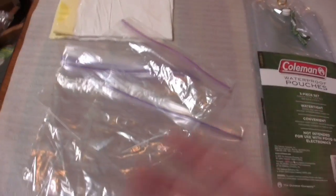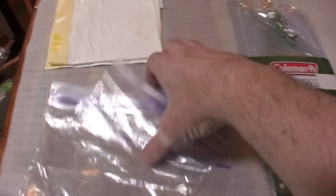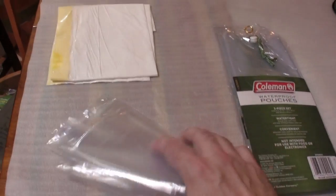For waterproofing, I always go with 3 things. These are just your standard Ziploc bags. They can be used in a pinch. They're relatively disposable, and they're inexpensive. You already have them in your kitchen. And there's a million things you can use these for. Anything from keeping your phone dry to holding bolts and stuff if you have to do maintenance.